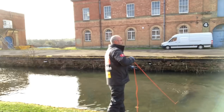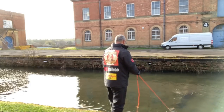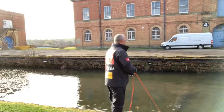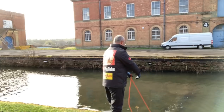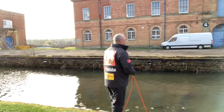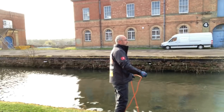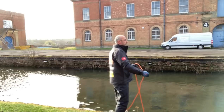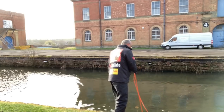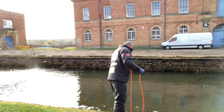My God, the silt's deep here, isn't it? It is. Which is good. We keep stirring. Oh my God. We keep stirring this all day. Proper digging in. What you want. Yeah. I bet it's all preserved nice as well. It will be, because there'll be not a lot of oxygen in here.